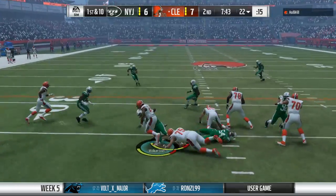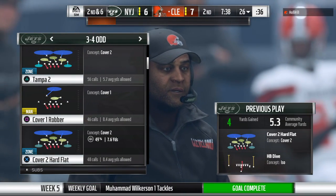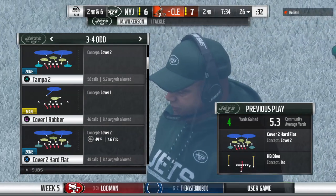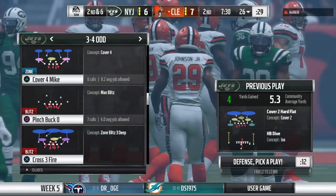And they'll start the drive on the ground with Johnson. And nice yardage right off the bat here as he's up to about the 24-yard line. Yeah, give him 4 yards there. It'll be 2nd and 6. Tough running there. That's a hard-earned 4 yards. Yeah, those are the unsung kind of runs. They don't fill up the stat sheet, but they do set you up in good position on 2nd down.